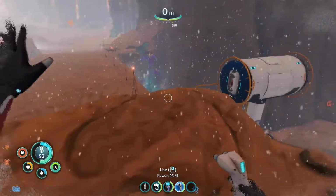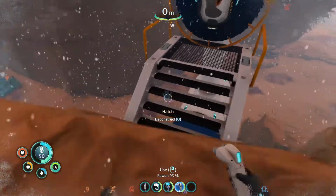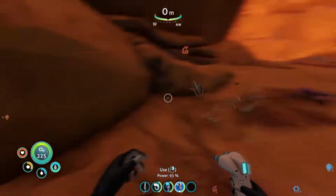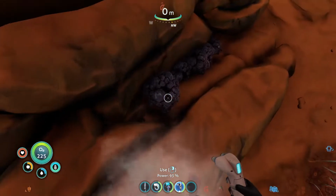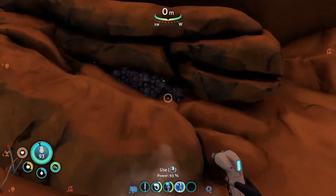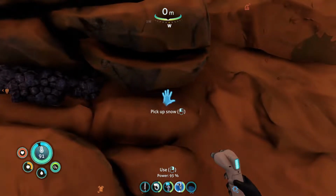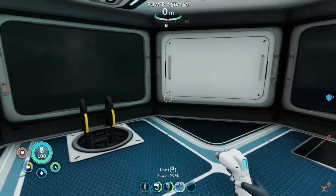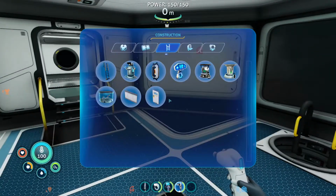It's hideous, but it works. Wow, it worked. Oh my god. This must have respawned or something because I used my detector around here and it did not detect any titanium, so what a lovely base we have going on here.